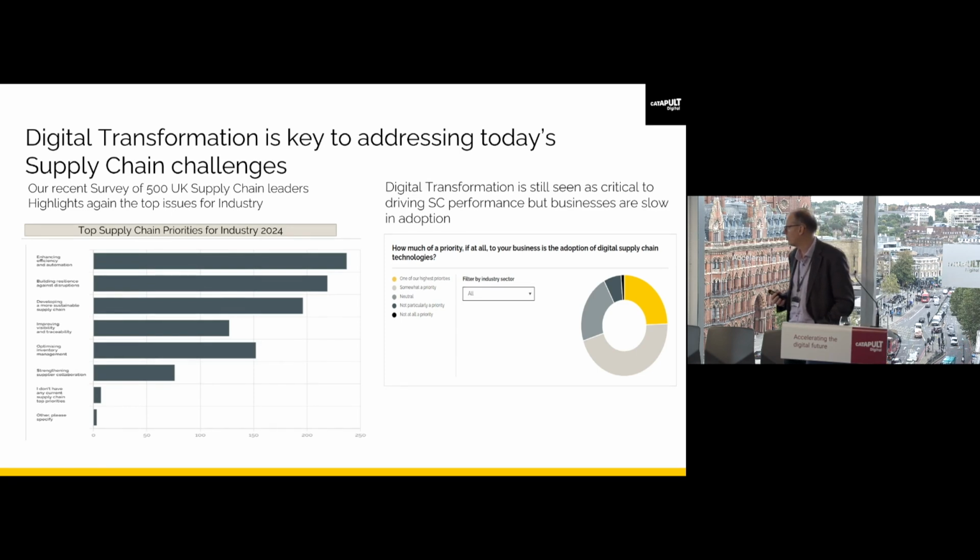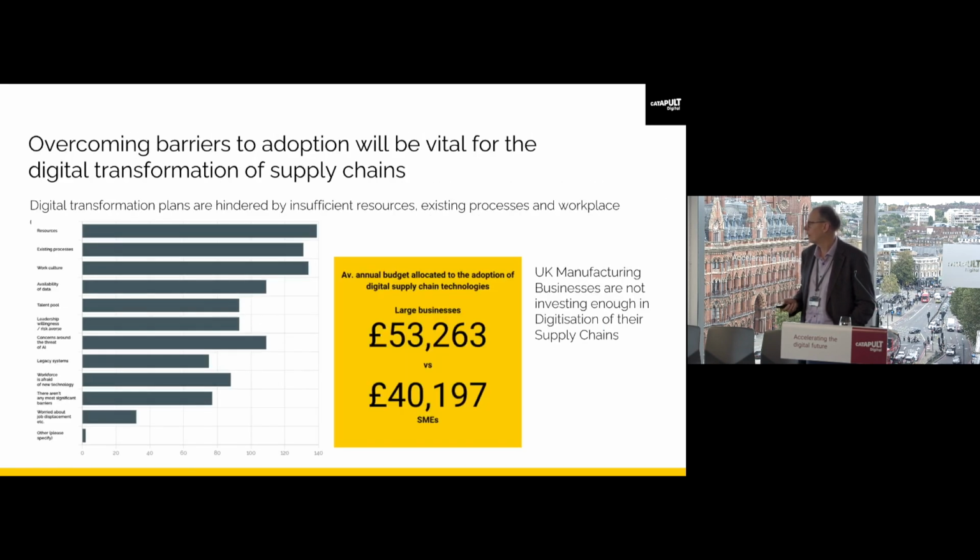And in our survey, some 70% of organisations see this as essential, something they need to do in relation to addressing their digital supply chain. However, there are still significant barriers to adoption, and we need to overcome those to be able to address digital transformation. Interestingly, the survey found 3 areas: resources and skills, getting better processes, and the culture and ways of working, as the key themes that need to be addressed to drive adoption.